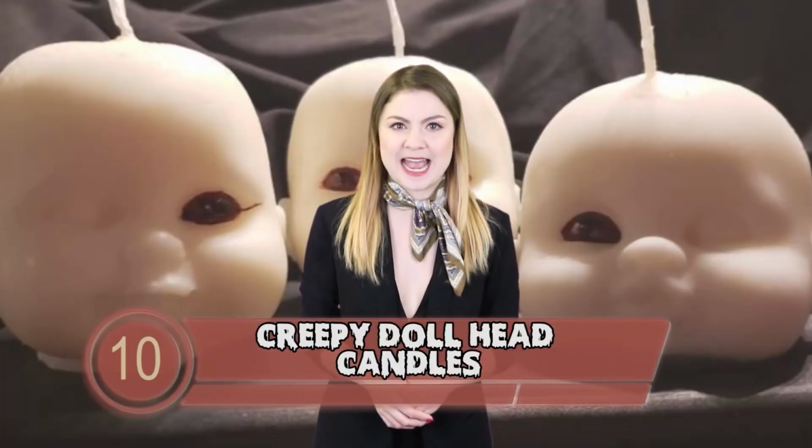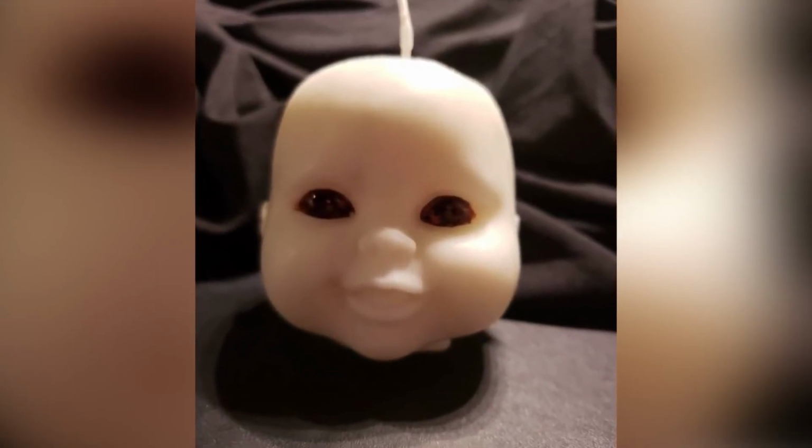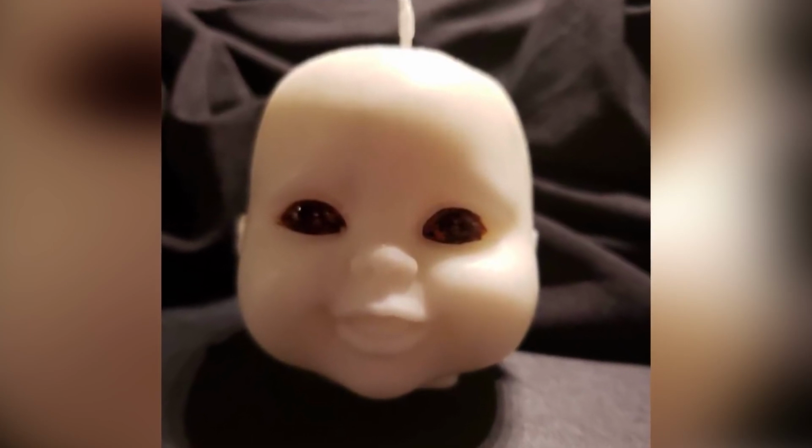Coming in at number 10, we have a creepy doll head candle. Like, why? Who? Why? What? Why? Who wants a wax doll's head that you can watch while its face melts and smiles at you? I'm not in the market for judgment, but I have to say owning this candle treads a very fine line between eccentric and super creep, although I guess it would make for a great Halloween prop. Or just freaking out your friends.